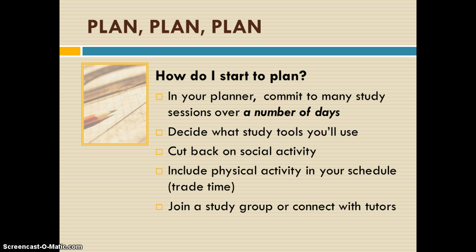Cut back on your social activity. This is a great time to trade that time and replace it with some physical activity to put into your schedule. Physical activity will decrease your stress level and make your mind more productive. You could also consider joining a study group or connect with tutors. For more information about that, you can visit the Learning Commons at SMCC.